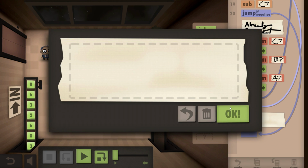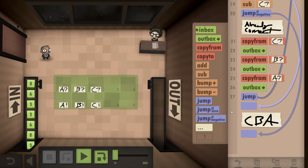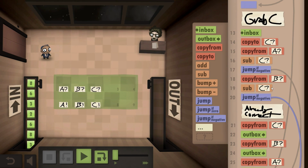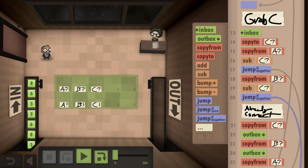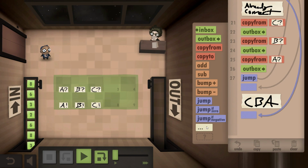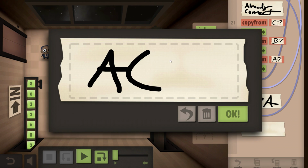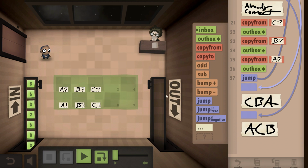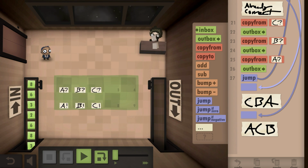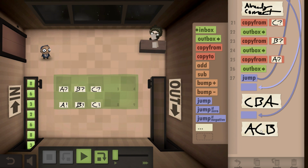So C, B, A at that point. If I have B and I subtract C, that means C is bigger than B, which makes this A, C, B. And I think that's all of the possible outputs. Yeah, it's either already correct, or it goes in the front, or it goes in the middle. My letter order is becoming kind of pointless, but, you know, whatever.